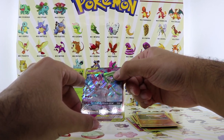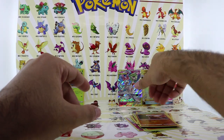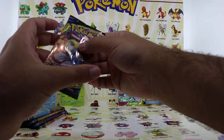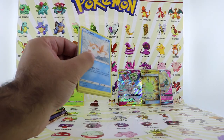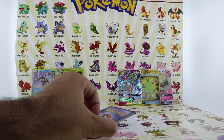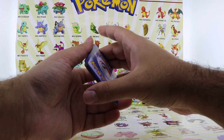Guys, what's going on? We've been getting pull after pull. It's crazy. We got so many. Let me know if everybody gets a lot of these GX Ultra Rares and Rares and Secret Rares in one opening. I'm guessing we're not going to get any Hyper Rare card, because we got so many pulls already.